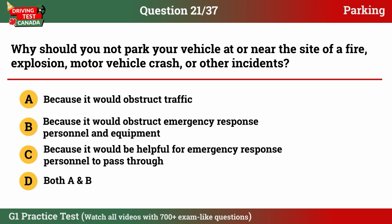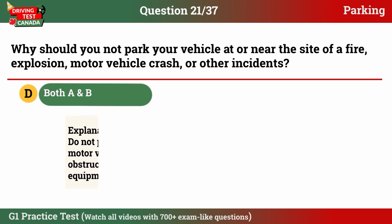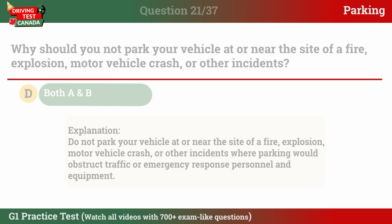The correct answer is D. Both A and B. Explanation. Do not park your vehicle at or near the site of a fire, explosion, motor vehicle crash, or other incidents where parking would obstruct traffic or emergency response personnel and equipment.